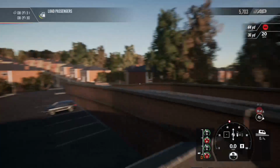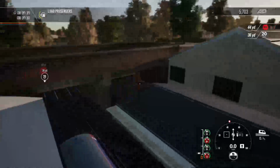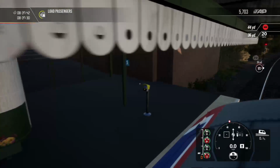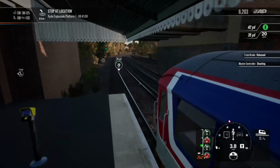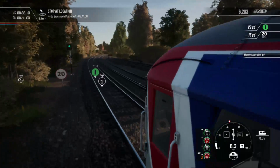Right near a road, it sounds like. Oh yeah, this overpass right here. I thought I heard cars. Nice morning here on the Isle of Wight. Okay, got 20 coming up.